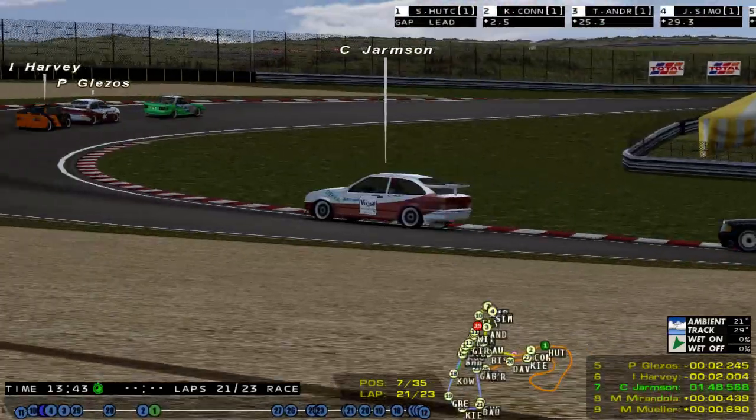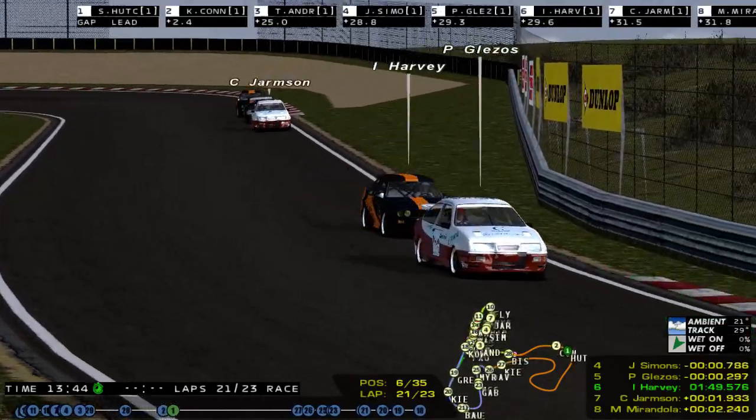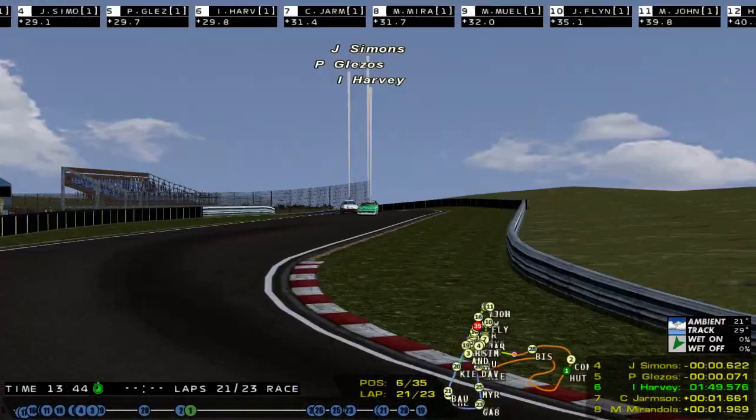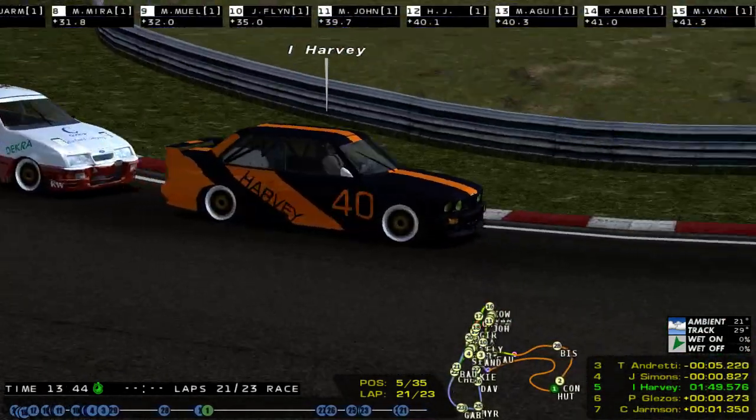the Class 3 team have been really nowhere this race. Well, I say nowhere. They haven't really been so far up the order as you would assume. It's because the M3 isn't really too fast on the straights. But here we go, Harvey now to the inside of Glezos. Beautiful move. And she is up into P5.